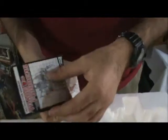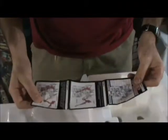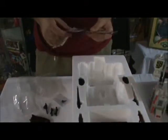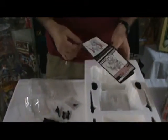We have the instruction booklet. Also a very hard to find, expensive item online. This one, very mint. All the original folds. None of this is repro. I have to stress that again. We can tell by holding the items in our hands and having seen them and collected them and played with them over the years. None of this is repro.